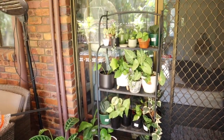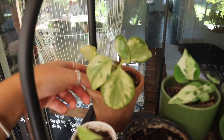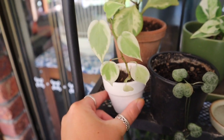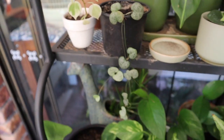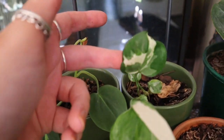Now here are most of my outdoor plants. The plant shelf is from IKEA. I've got this variegated peperomia, another really good hardy plant. And these are a few little propagations. This is a heartleaf philodendron and a chain of hearts I've tried propagating. Not really sure what's happening, but we're just rolling with it. Snow queen propagation, African philodendron, another snow queen.